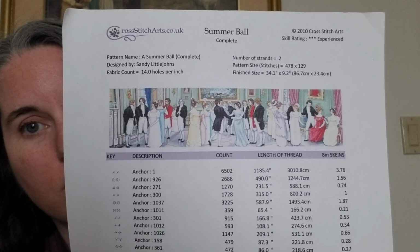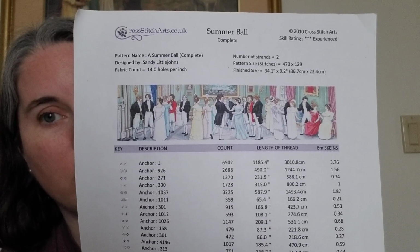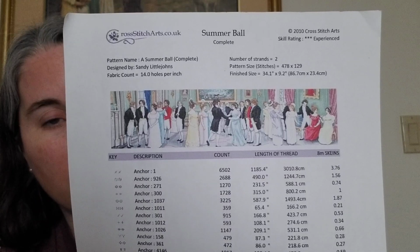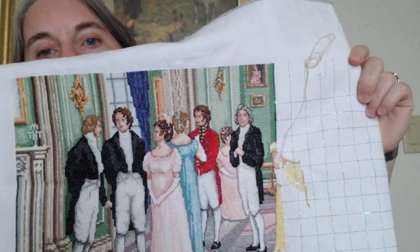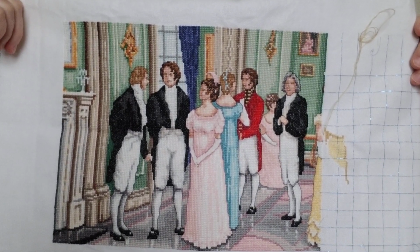Cross Stitch Arts is the designer. You can get this design if you go to their Patreon site. They also have a Facebook page. I don't think it's one of the ones that you can buy off their Facebook page. So I'll show this to you since you haven't seen it recently. I'm on page 3. So I'll have to do 200 on this one.